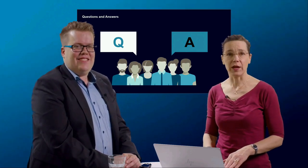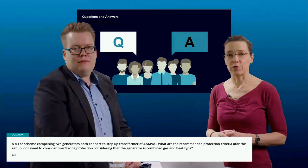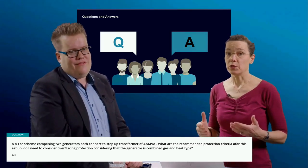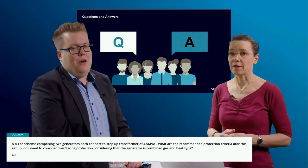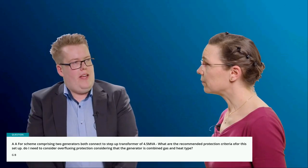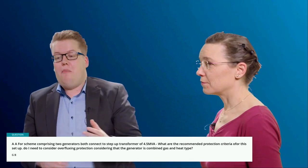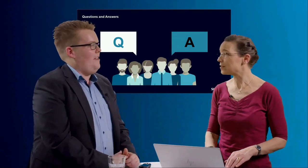So we had the tested values, and now AA wants to know: for scheme comparison, two generators both connect to the step-up transformer of 4.5 megavolt-ampere. What are the recommended protection criteria for this setup? Do I need to consider overfluxing protection, considering that the generator is a combined gas and heat type? Well, the generator circuit breaker standard only covers a rated power above 15 MVA, so 4.5 MVA is quite below the requirement for installing a generator circuit breaker. But of course, we can simulate the application, and based on the results of the simulation, we can recommend the specific type of protection. So it's not the HB1C, but another type of circuit breaker.